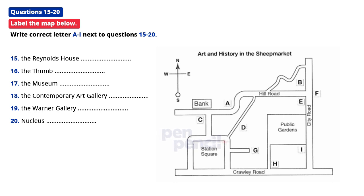The area is particularly interesting for its unusual sculptures. The Thumb is just what its name suggests, but it's about 10 metres high. You'll see it on Hill Road, across the road from the bank. The museum's got a particularly fine collection of New Zealand landscapes. It's on the east side of the sheep market, on City Road. It's on the other side of the road from the public gardens, immediately facing the junction with Hill Road.